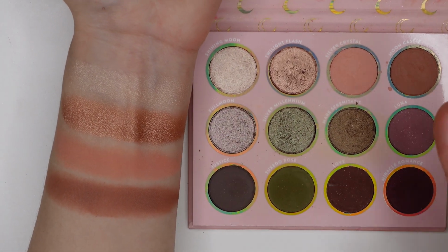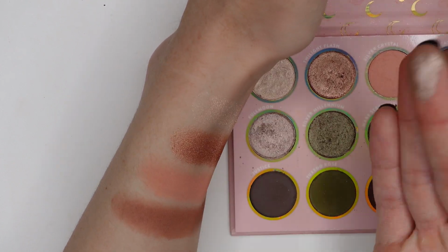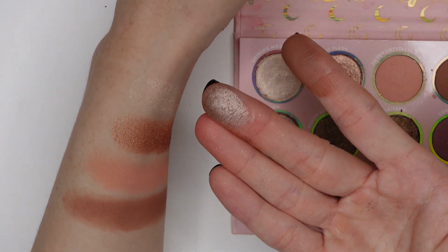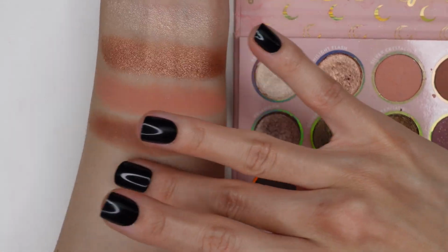Dang, look at me. Okay, next we have the shade Smoky Quartz from the So Jaded palette, which is a little bit of like a cool toned, like this is what I think of like a pretty rock is kind of what I think of with this shade. So anyways, Smoky Quartz.